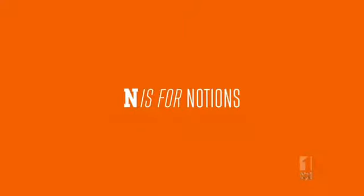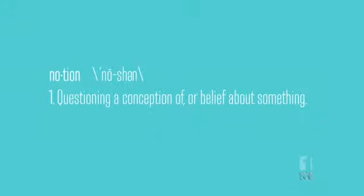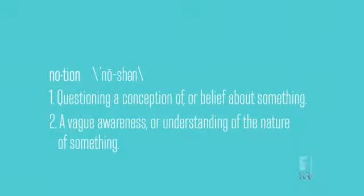N is for notions. Notions is probably one of the most widely abused terms in the contemporary art lexicon. So when an artist says, "This work questions notions of..." what they really mean is they are questioning a conception of or belief about something, rather than the other definition of notion in that they are making an artwork that has only a vague awareness or understanding of the nature of something. Being able to tell the difference between the two is crucial to determining whether a work of contemporary art is good or bad.